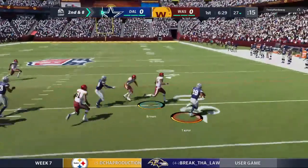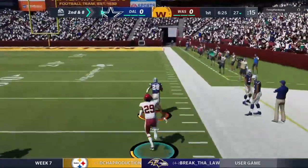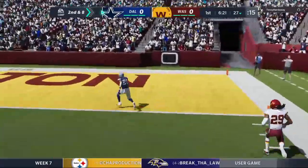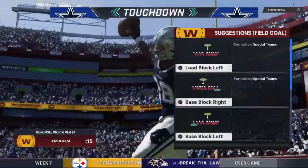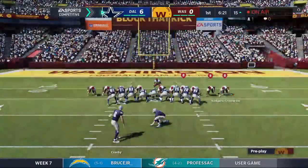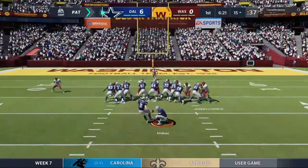On the handoff, Taylor. He finds some open field here. And I think he's going to go. They're not going to get him. Past the 20. Touchdown, Cowboys. Jonathan Taylor hitting double digits with his 10th touchdown of the season. And the Cowboys have taken the early lead.